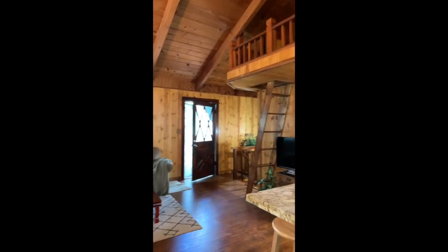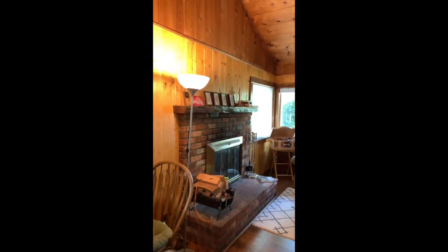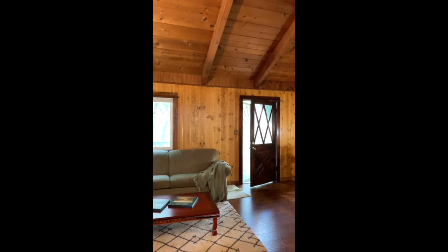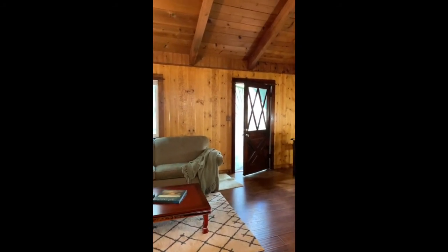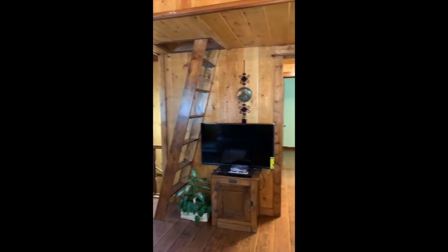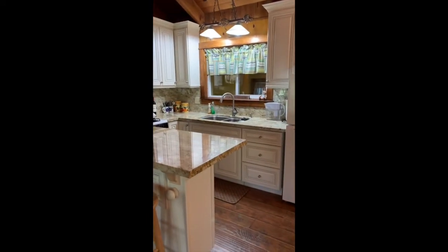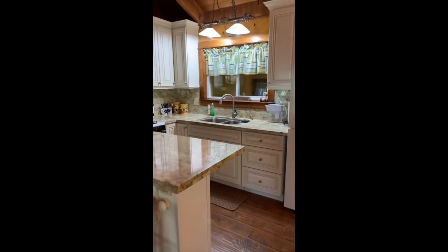Anyway, this room has a wonderful wood-burning fireplace. High ceilings, cathedral ceilings. All the wood in the house is in perfect condition. Gorgeous floors, gorgeous paneling. You really have a feeling that you're in a cabin. And look how adorable this kitchen is, with the stone countertops, new cabinets.